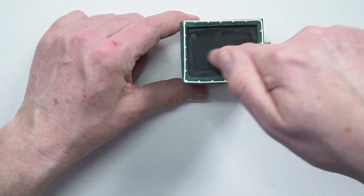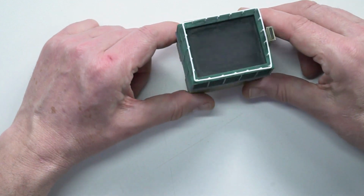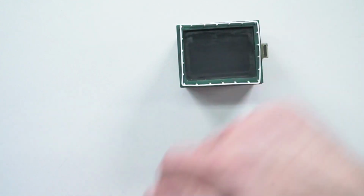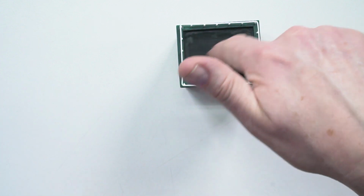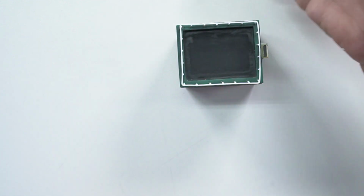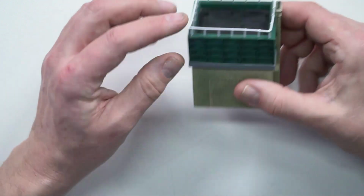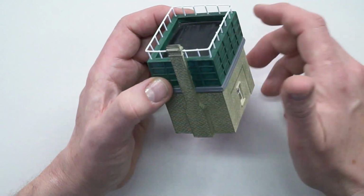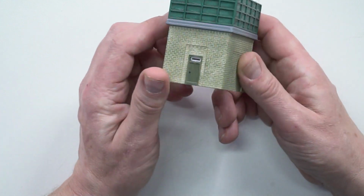There's a representation of water. Again, it's made out of resin, so that could possibly be enhanced with some gloss varnish to give you the effect of water just settling there in the tank. And you've got a wire handrail that goes down the top, and a switch away as well.